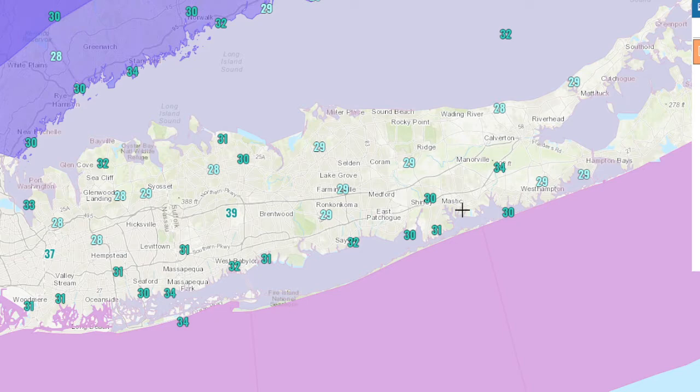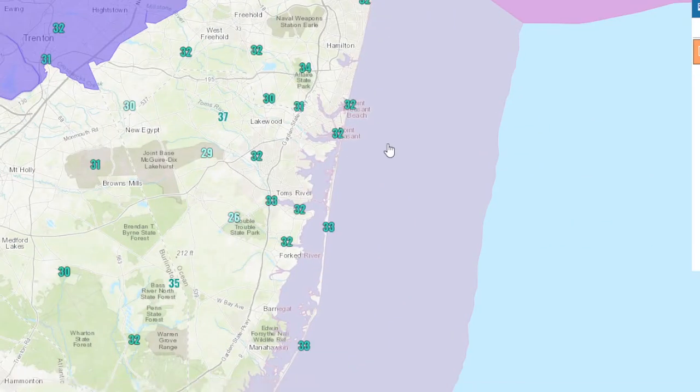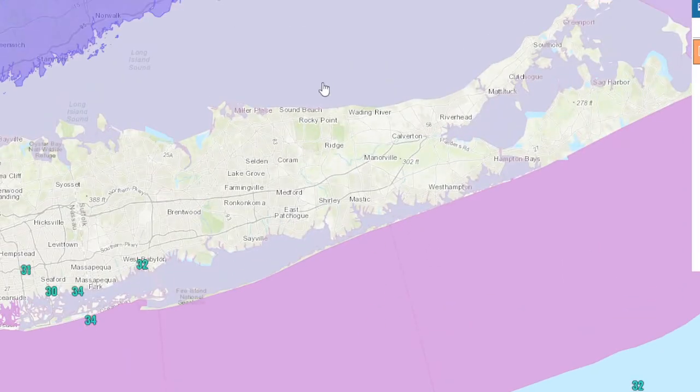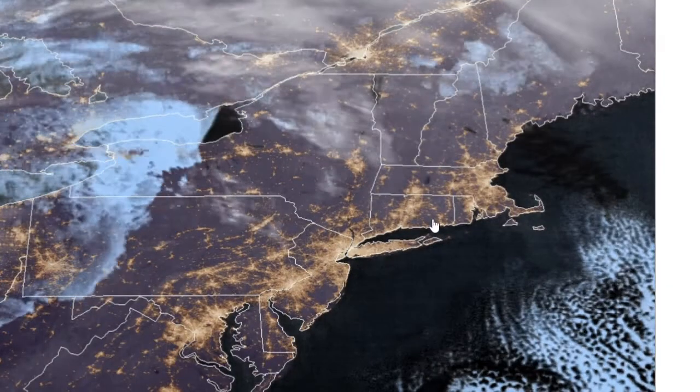So let's take a look at our highs for the day. See, highs were only around the 30-degree mark pretty much everywhere. New Jersey, too, probably. And it'll be interesting to see what the temperatures drop to tonight. We'll cover this a little more tomorrow. Here's your satellite image. Fairly clear today, all day, hardly any clouds. We're starting to see some clouds come in now ahead of the next storm system.